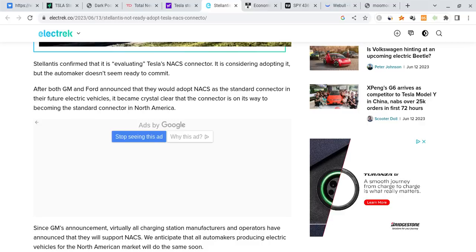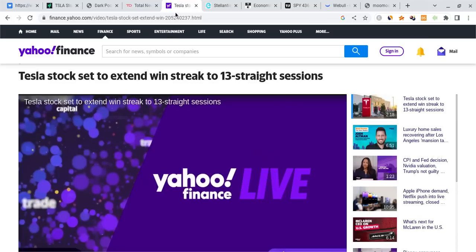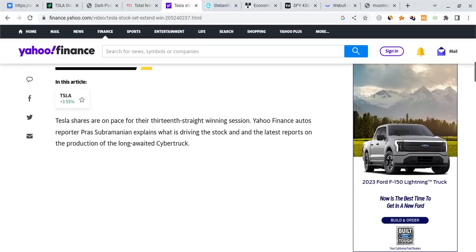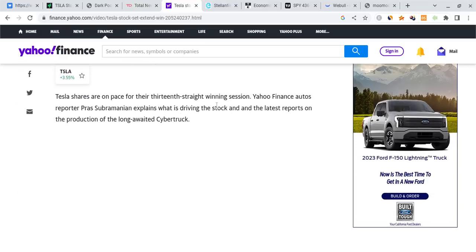Now, going forward, this is more bullish news for Tesla, and I do believe this will continue to help them moving forward. Also, the market is talking about how Tesla has extended their win streak to 13 straight sessions. Tesla's continuing to pump with 13 consecutive wins, 13 green days in a row. This is very exciting. People are very excited about this, and I really hope that Tesla continues to pump. But you also have to be aware that Tesla is a little bit overbought, so we have to be careful.